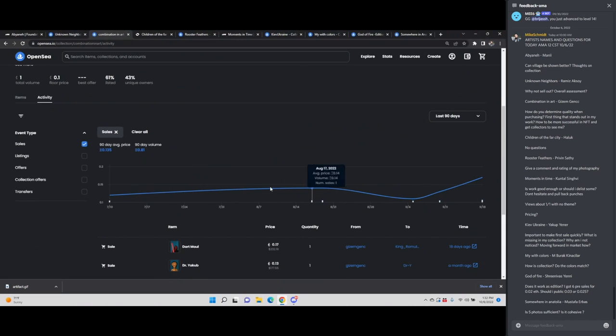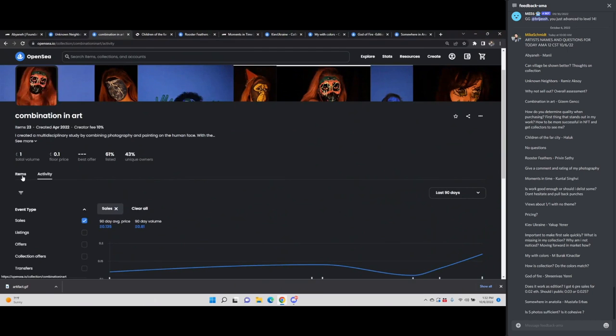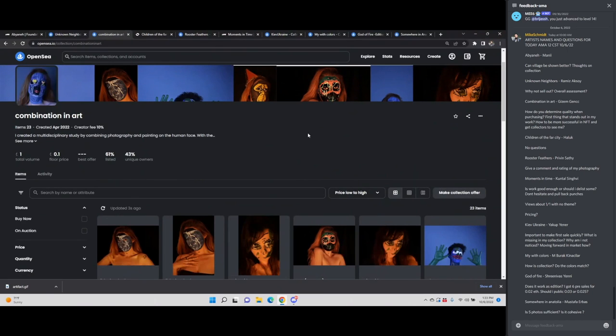You can see on the chart here. You can look at it and it's going up. So congratulations on that. That's really cool. So let's take a look at the work.